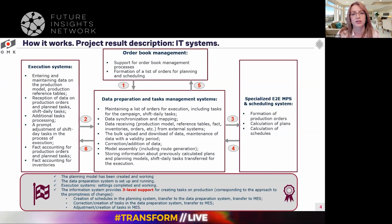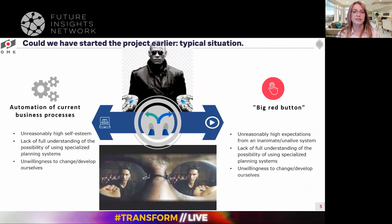There is already an integration with all accounting and execution systems. The question arises whether it was possible to start the whole project earlier from the point of view of SCM's history at OMK. Why did we start the project only after a little over 10 years? There are certain reasons for this. In fact, the project mentioned in the previous slides is successful and it works. But it has to be said that more than 90% of projects in this area, in fact, for management and consultants, end in failure.